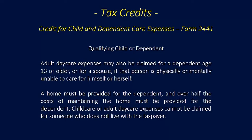A home must be provided for the dependent, and over half the costs of maintaining the home must be provided for the dependent. Child care or adult daycare expenses can't be claimed for someone who does not live with the taxpayer.